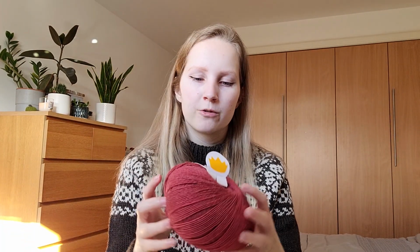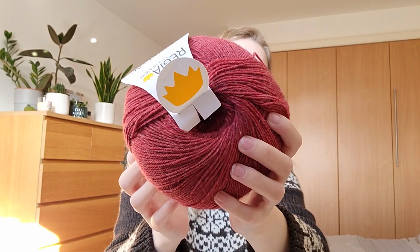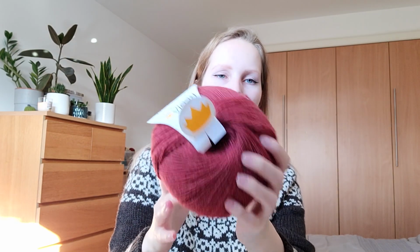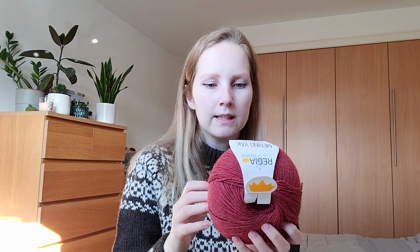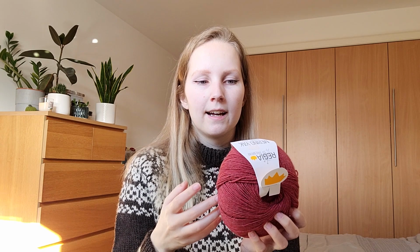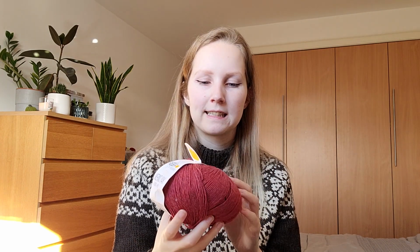And then the other one is Regia 4-ply merino yak, and this is a nice color. I thought it was going to be redder, but I'm not mad about this pinkish hue. That one is also wool polyamide, and it has 14% yak. I'm really excited to try this because I've heard amazing things about yak, but I want to see it for myself to see if the hype is called for. But like I said, I don't have concrete plans for those two yet.